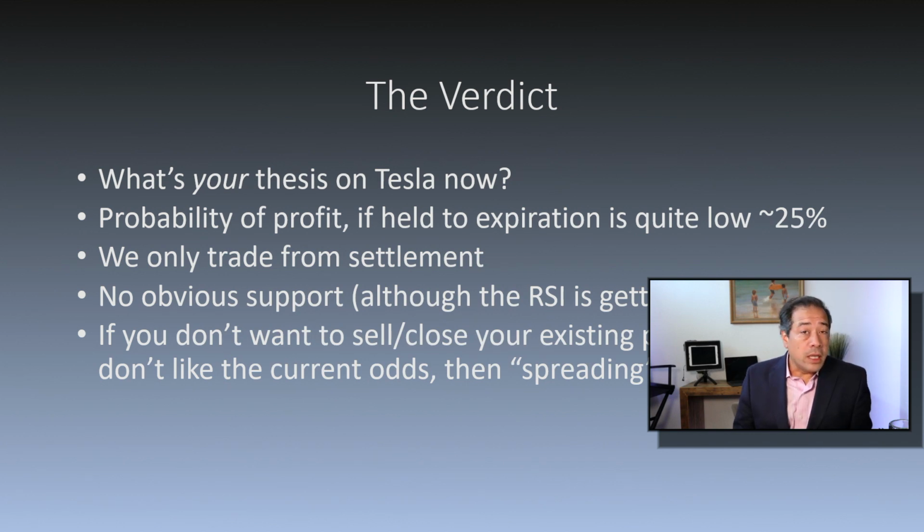Now, of course, Tesla has been substantially above 715, has been over 800 in fact. But right now, the options market is assigning a relatively low probability. So something else to think about. We only trade from settlement. So I can fully appreciate the fact that you may have paid $80 a contract for these, $100 a contract for these.